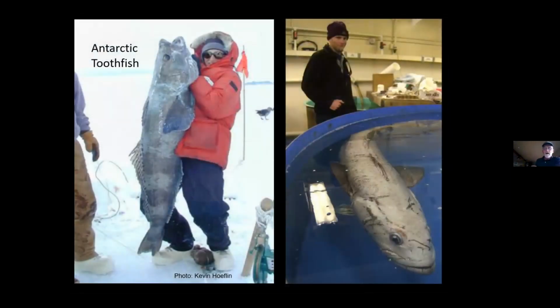And they are fish eaters, and they're primarily interested in Antarctic toothfish. This is by far the largest fish in Antarctic waters. They get up to a couple of hundred pounds. This fish is also the target of a fishery in Antarctic waters. So there are some management concerns here.